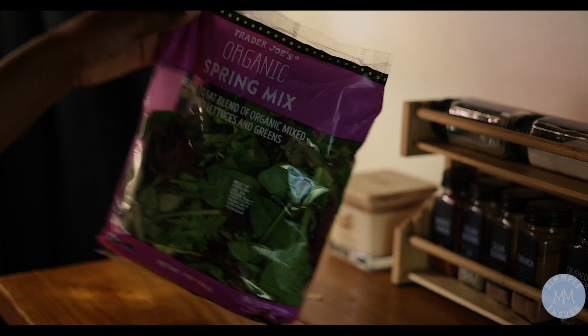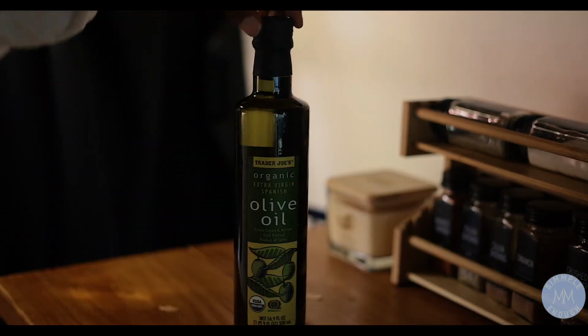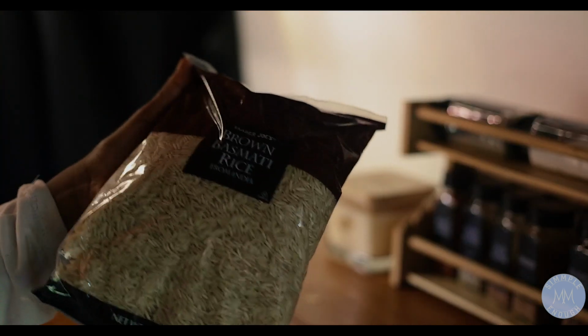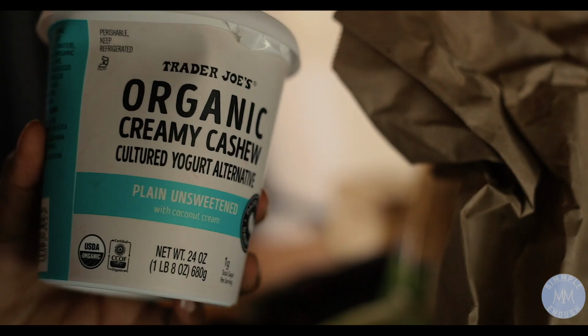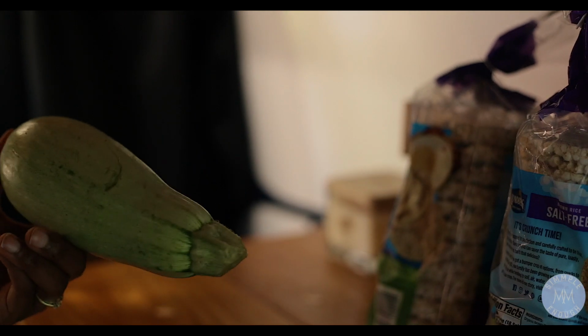The next day, I went grocery shopping. Spring mix, oranges, olive oil, basmati rice, yogurt, an onion, ginger, rice cakes. I went to the farmer's market and got some produce.